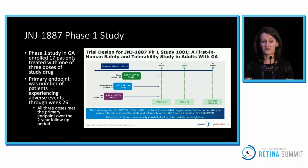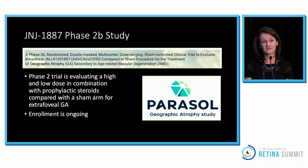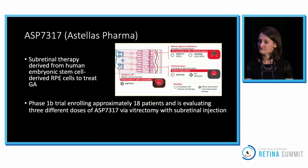The phase 1 study enrolled 17 patients, and although the primary endpoint was really looking at safety, they did notice some promising efficacy measures for the high-dose cohort, with a continual decrease in the lesion growth looking over 6-month periods, as you can see here, through 24 months. So this is now being investigated in the phase 2 Parasol study, which is still enrolling patients but getting close to closure. And this is looking at patients who have extrafoveal GA.